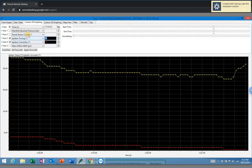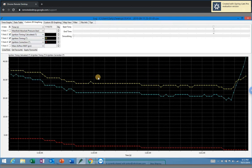So let's see how that compares to what the car would have done if it wasn't tuned. Ignition timing calculated. There's your calculated timing. Your calculated timing is actually lower than your actual timing. So it wanted to run 23 degrees, but it ran 28 with a target of 34. That's a lot of advance. Now, it's not uncommon to be able to add 4, 5, maybe 6 degrees under some conditions to the target timing. But with a high compression engine, you'd be adding less than that, if that much. You probably have to run a lot less timing than that, again, depending on conditions.